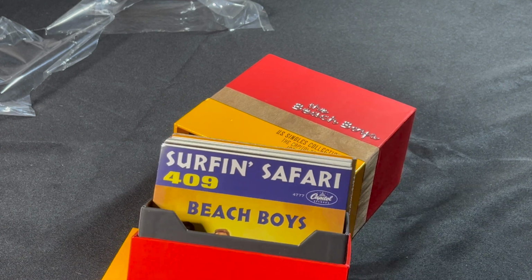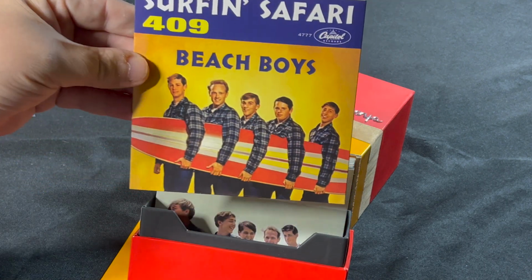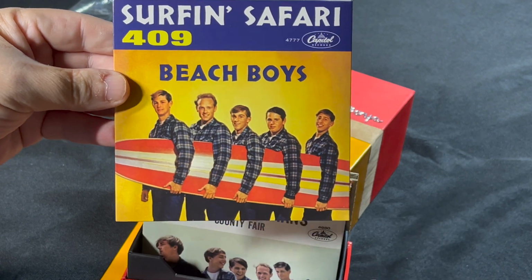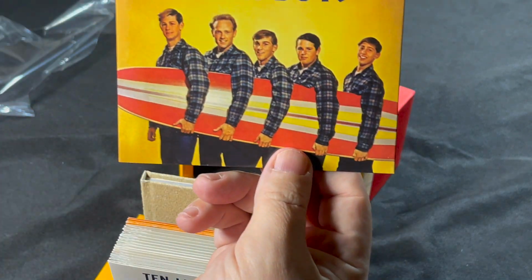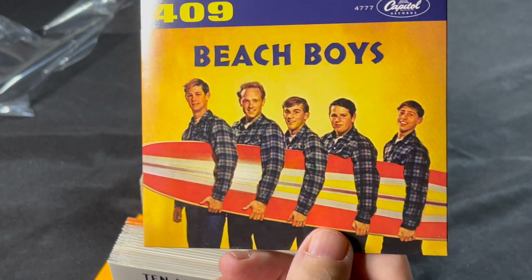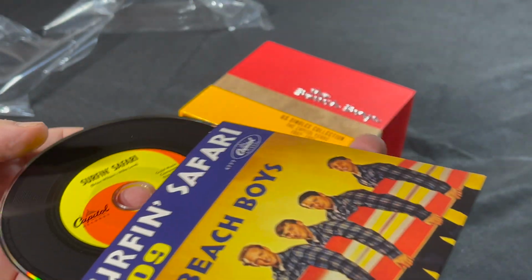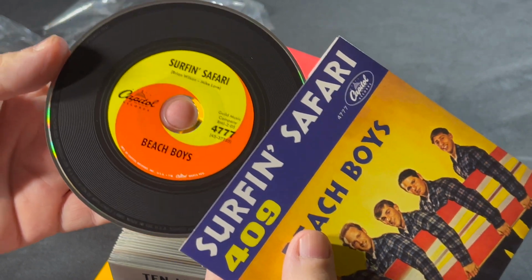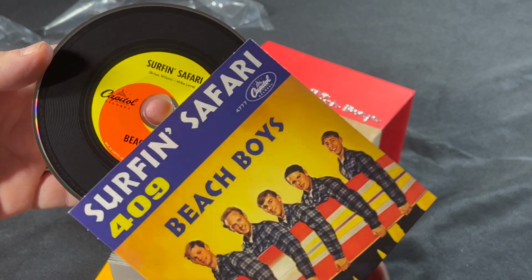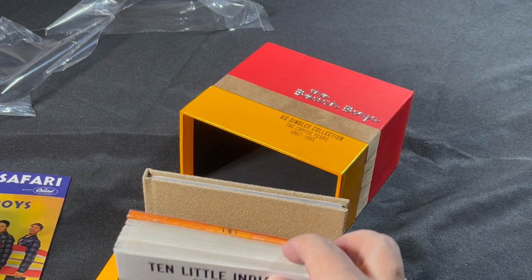All right, well, let's take a look at what we have here. First single, Surfin' Safari 409. Now, they did have a single before this, but it wasn't on Capitol. Their song Surfin', which I believe was backed with Luau, which also appeared on the first album, was not a Capitol single. So, there's the picture sleeve. Oh, very nice. They really do capture the look of that old Capitol swirl label. That's pretty cool. Of course, I can't get the flip side because CD.